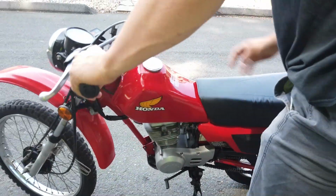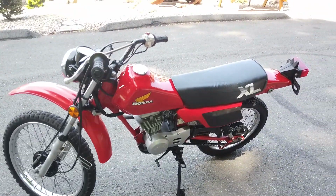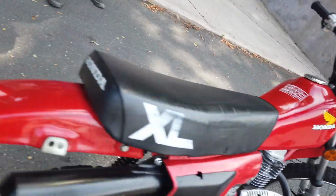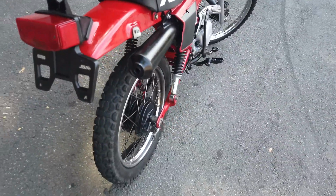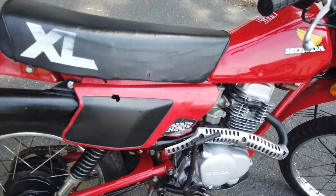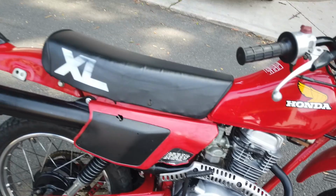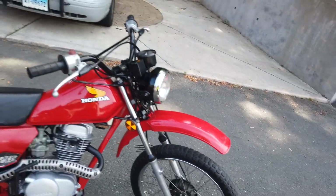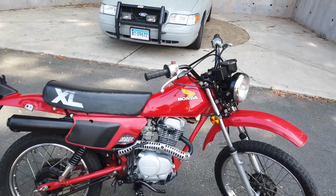This one has a headlight and tail light that are in working condition. I believe these are the original tires, although I can't confirm. Definitely the original seat cover and the side panels and exhaust system, and most of these got totally smashed by people like me. So to find one like this has become a rarity.